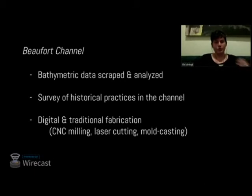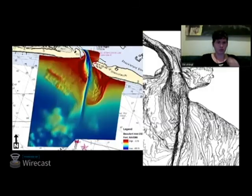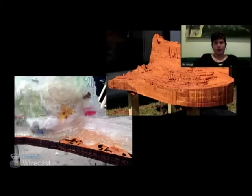Then through digital and traditional fabrication, including CNC milling and mold casting, I took that data and created a sculptural project that's meant to illustrate a couple of things about the environment of that channel, which is something that no one really has the ability to see without surfacing it. This is a model of the channel that's been reversed or inverted so that over time you can see the continual degradation of what would be the channel bottom, needing to be continually dredged out. So that was an early project that I worked on.